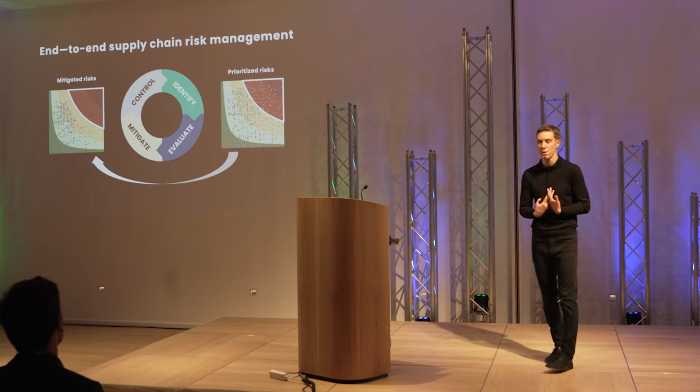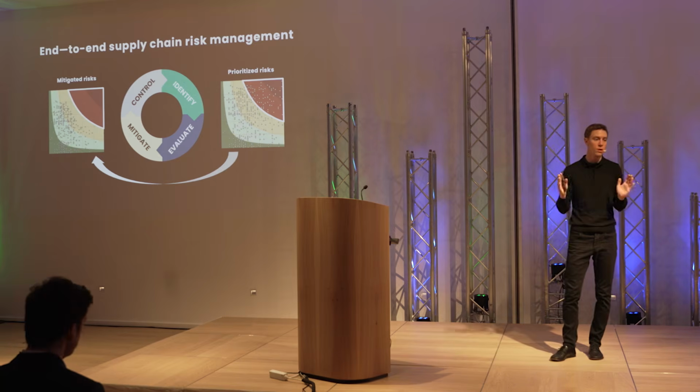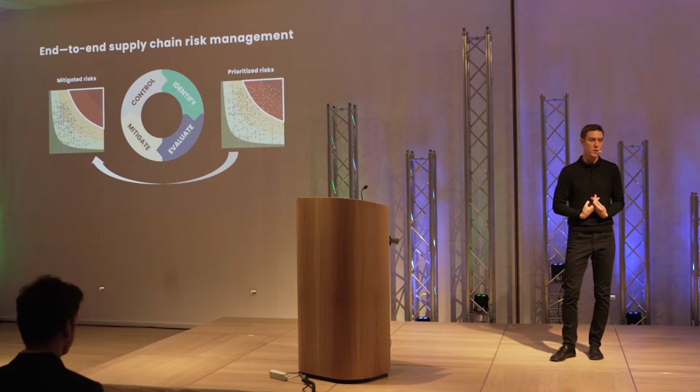And this is where we want to be, really reducing the overall risk footprint of our supply chain from a resilience perspective, but also from a sustainability perspective. And the risk matrix that we have here is the right tool to do that. But of course the question still is, how exactly can that be done?